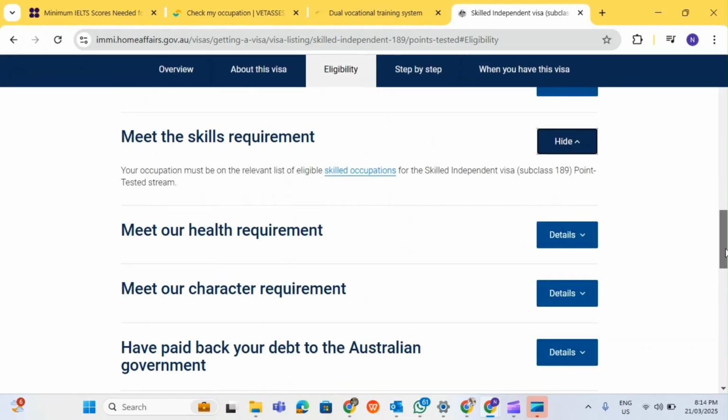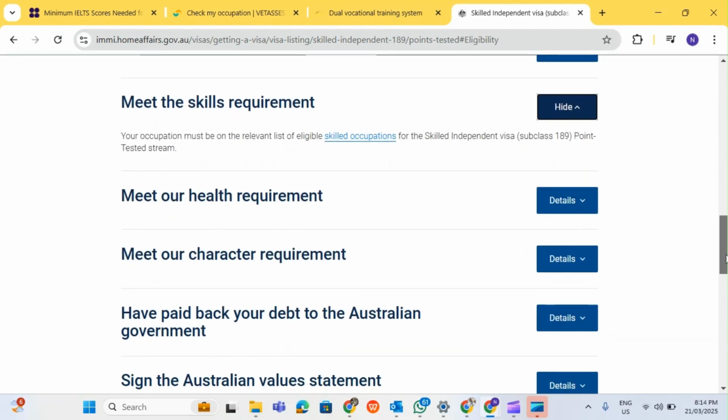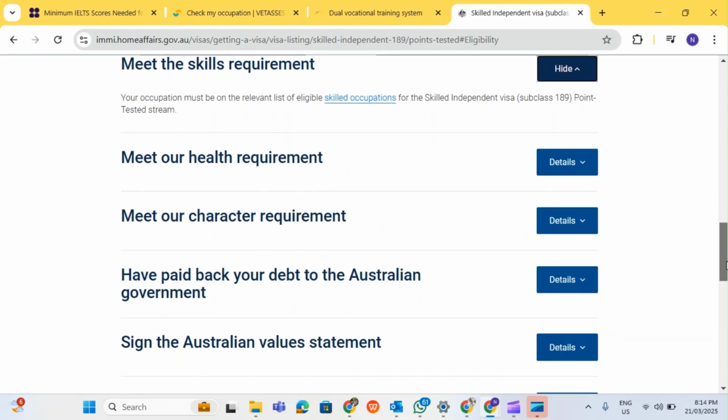For example, if you're an engineer and they say you need to have at least 3 years of experience, then you need to be able to prove that you've really had 3 years of experience by doing some competency mapping, which includes writing career episodes, a summary of your career, and including continuing professional development. Then you need to meet the health requirement, which means you have to be healthy. You also need to meet the character requirement, which means you need to have a police character certificate.